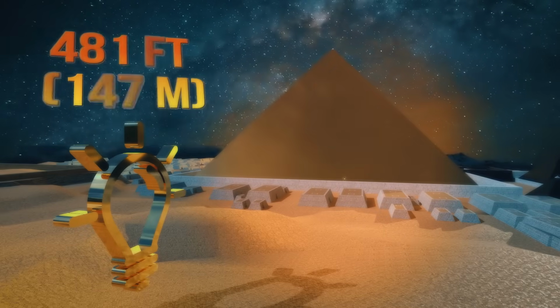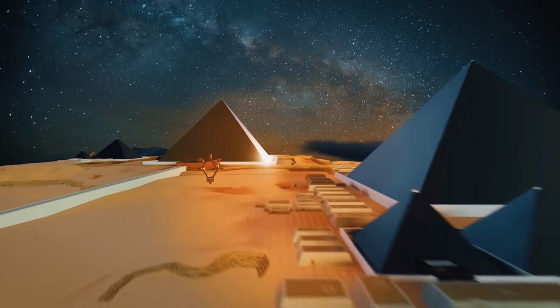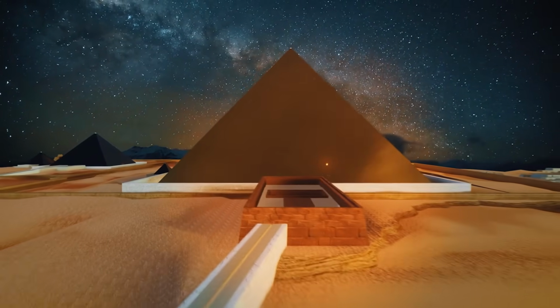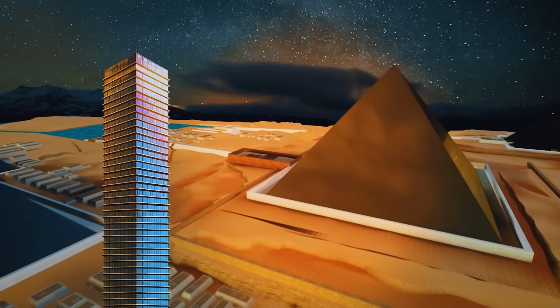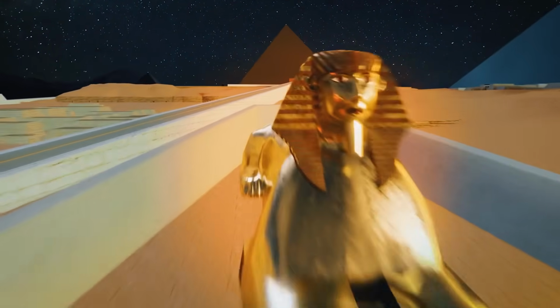Initially, it was 481 feet tall, which is as tall as a 40-story building. The second pyramid was built for Khufu's son, Pharaoh Khafre, around 2520 BC. It's just a bit shorter, usually standing at 471 feet high, a 39-story building. This is the pyramid with the famous statue of the Sphinx.